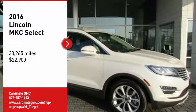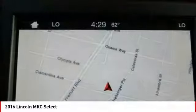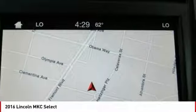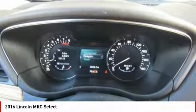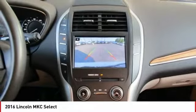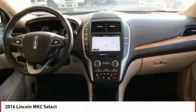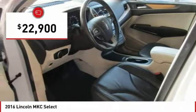Stop by and take a look at the 2016 MKC. The Lincoln MKC is a stylish and nimble-handling luxury crossover vehicle. With a long list of standard features, the MKC is sure to please. The exterior and interior offer a contemporary look that is sure to turn some heads and is priced below $25,000.